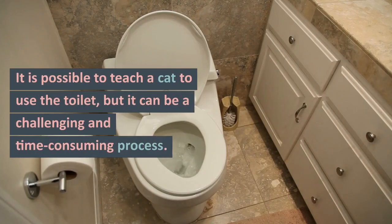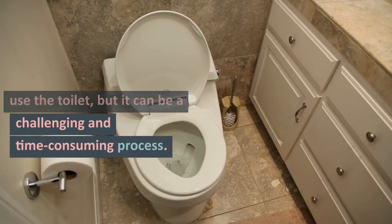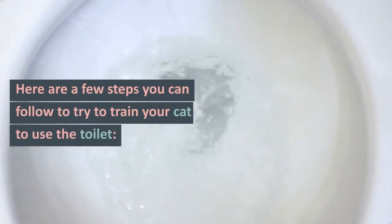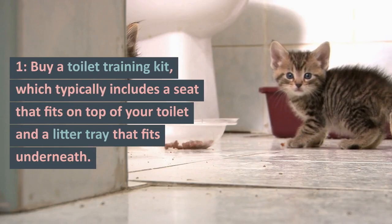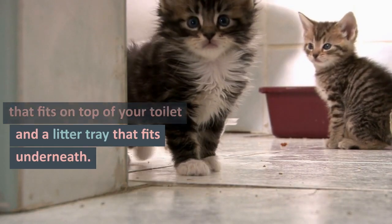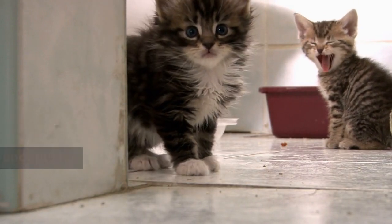It is possible to teach a cat to use the toilet, but it can be a challenging and time-consuming process. Here are a few steps you can follow to try to train your cat to use the toilet. 1. Buy a toilet training kit, which typically includes a seat that fits on top of your toilet and a litter tray that fits underneath.